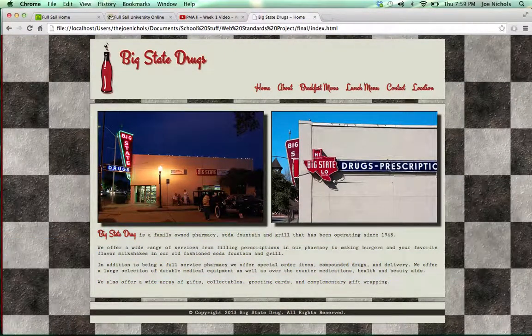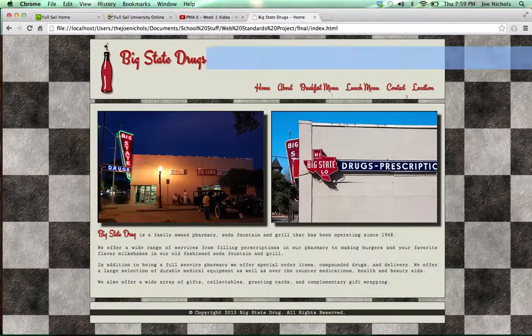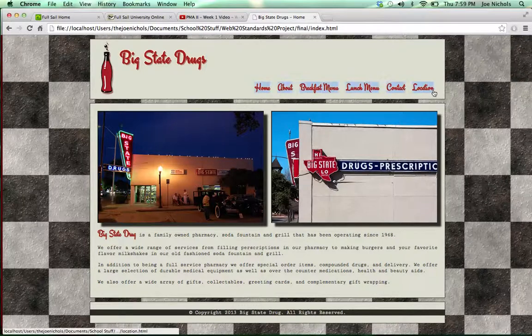The one thing I'm not really too sure about is the font that I used for the top, this cursive font, is kind of hard to read. And I think if I would have stuck to a font more similar to what they have in their signs, it would have been better. So that's definitely something I would change going forward.